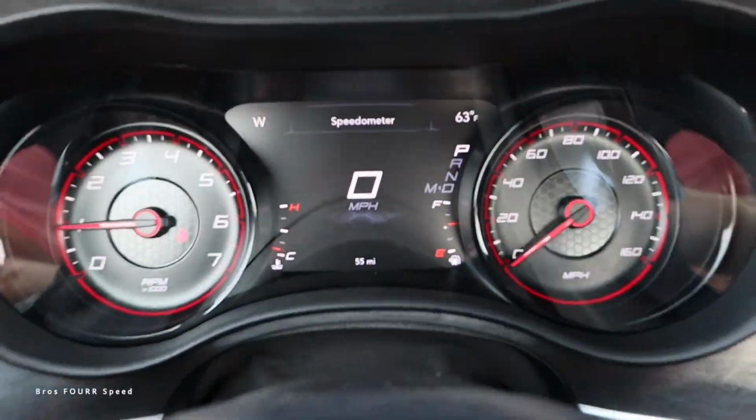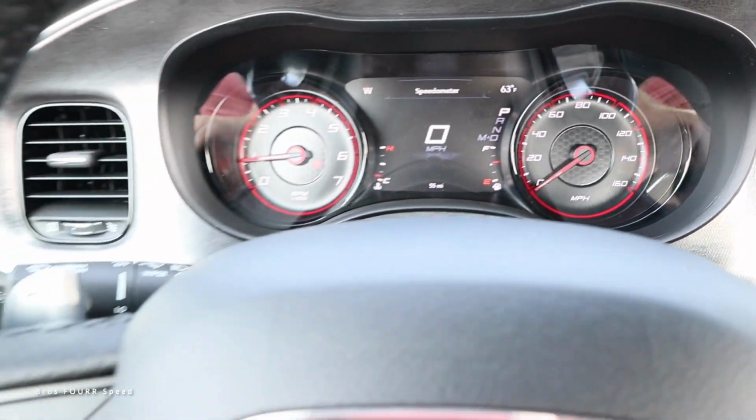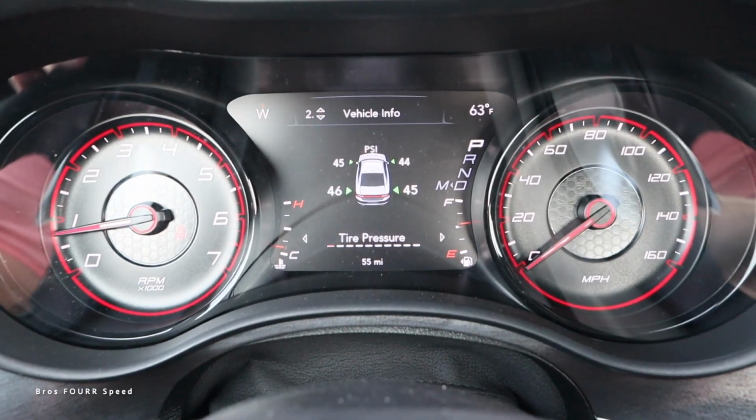Taking a look at the gauge cluster now, we get an LCD screen right in the center with a few vitals, tach on the far left with your speedometer on the right side. Then you can configure that LCD screen with the control panel on the left of the steering wheel. So if I scroll down right now, we can see vehicle information.